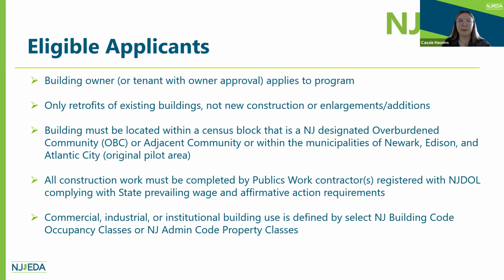All construction work must be completed by a public works contractor who is registered with NJDOL, complying with state prevailing wage and affirmative action requirements. And your building must be commercial, industrial, or institutional as defined by the NJ Building Code occupancy class or property classes.